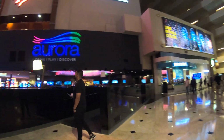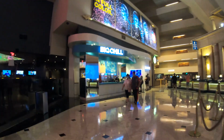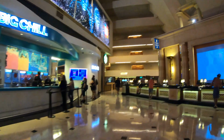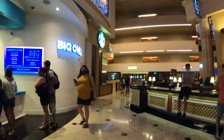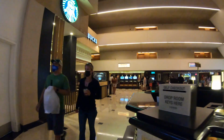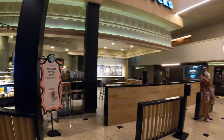So yes indeed folks, we are definitely here at the Luxor, a 30-story hotel and casino situated at the southern end of the Las Vegas Strip. It's been a while since we visited the southern end of the Strip. As many of you know, the hotel is owned and operated by MGM Resorts International. It has a 120,000 square foot casino with over 2,000 slot machines and 87 table games. The casino opened in 1993 and was renovated to expand several times.